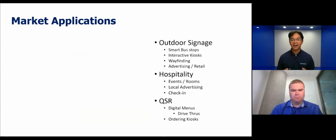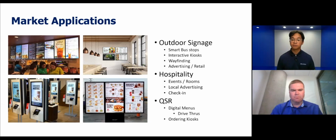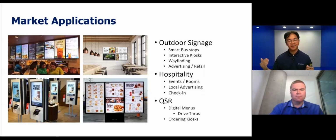And then lastly, QSR restaurants, so quick service restaurants. So think of your McDonald's, think of your Arby's, think of your Burger King, think of, for our Canadian friends, Tim Hortons, right? Timmy's, all those different QSR restaurants, they have digital menus now. You have drive-thrus, you have ordering kiosks. You don't even have to talk to a worker. You just boom, boom, boom, and you're done. You get your order, you get your food, you pay, you get out, right? So in every single one of these applications, digital signage is becoming more prevalent, right?